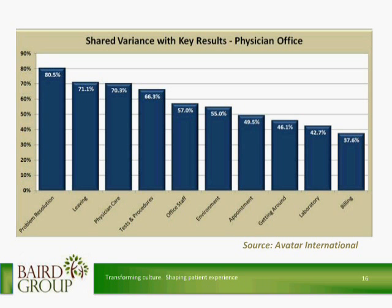And what this shows is there are lots of different things that go into overall satisfaction, all right? And you can see from the highest to the lowest that, problem resolution, did you resolve problems while the patient was at the practice? When they were leaving the practice, did they have the information that they needed? The next one is physician care, then tests and procedures, the office staff, the environment, the appointment, getting around, the lab, including the lab results, and then billing. So those are all the different dimensions.